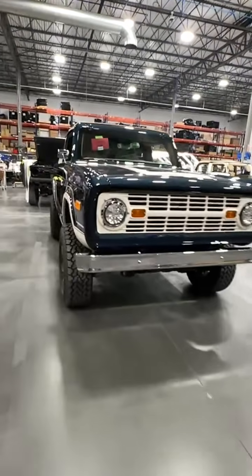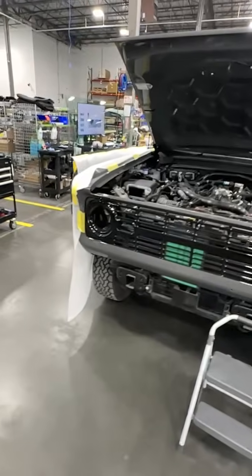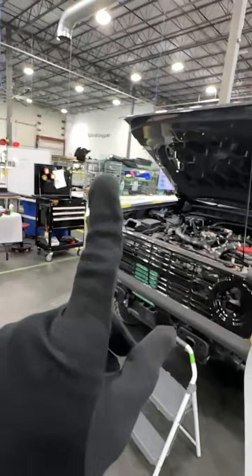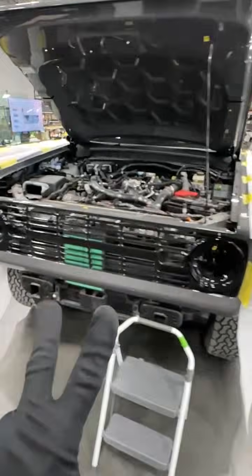Absolute piece of art. Right behind it is a leadfoot gray truck. We haven't done one of these in a while. I'm pretty sure the last leadfoot gray one was shipped out to Aspen, Colorado. And that customer has 2 of them.